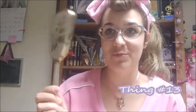This vintage mirror, I found it at a vintage fair that we have in Dublin City. It's my favorite one. It's a kind of bar club that they turn into a market every Saturday, and it's amazing. So many people come there, and there's authentic vintage, reproduction vintage items, and vintage items from the 90s and 80s.